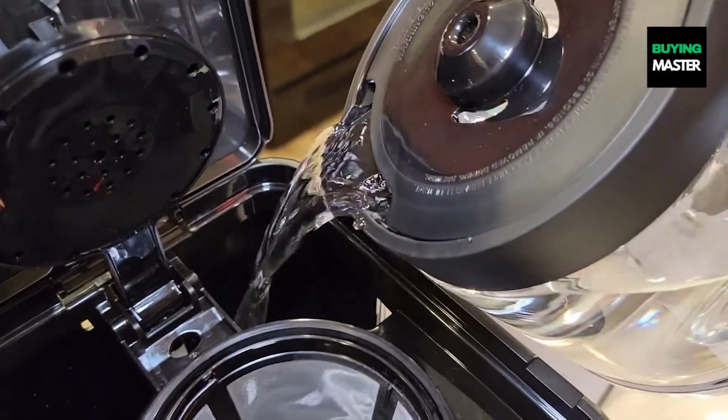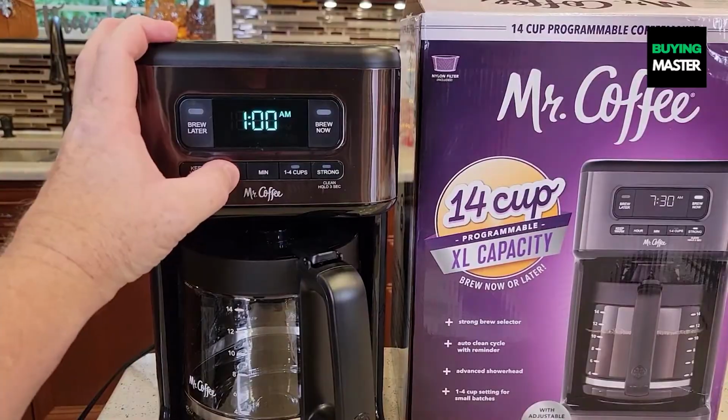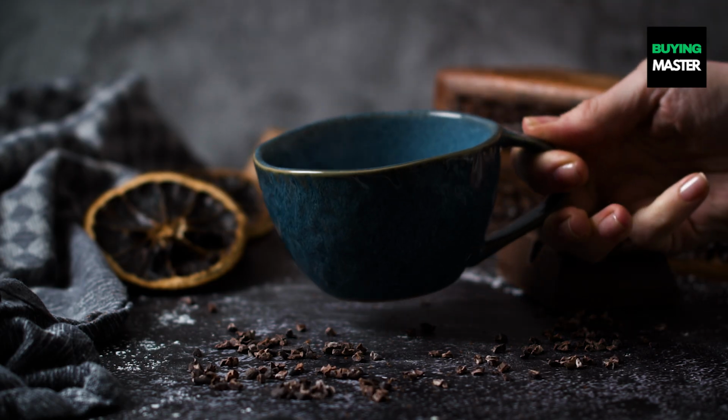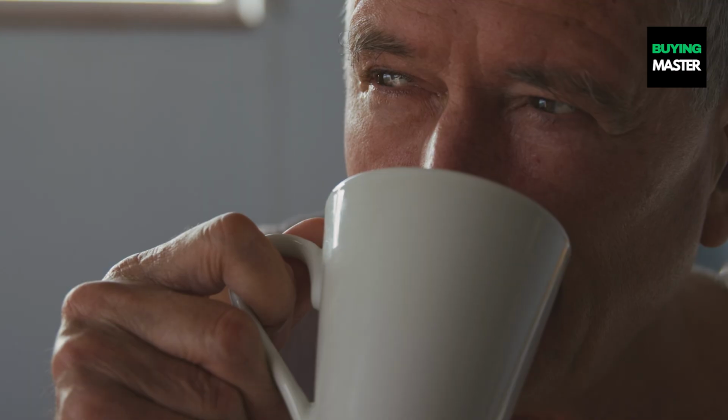One of the standout features is the programmability. You can set the brew timer up to 24 hours in advance, so your coffee is ready exactly when you need it. If you're an early riser or simply love waking up to the aroma of coffee, this feature brings a lot of convenience.